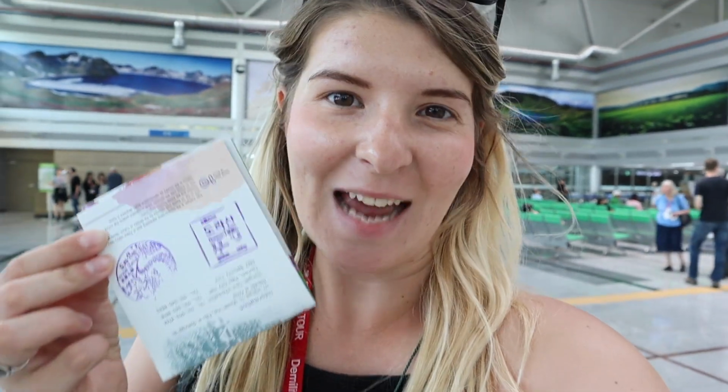So I got some stamps. Obviously we were warned, do not put these stamps in your passport, otherwise you're gonna have some issues for sure. In fact, I think someone behind me, just as I was getting this stamp, did actually do it in his passport. I just heard the guide be like, I told you not to put it in your passport. So I don't know what would happen then.